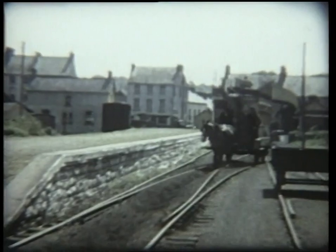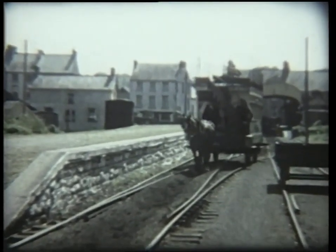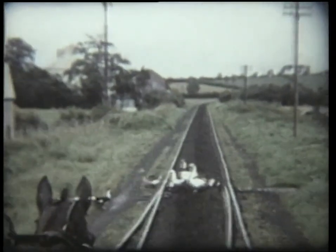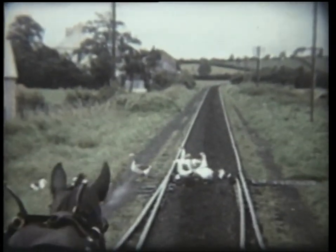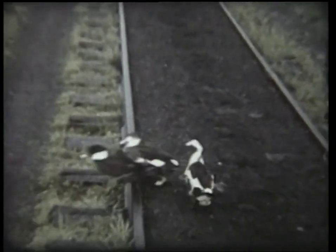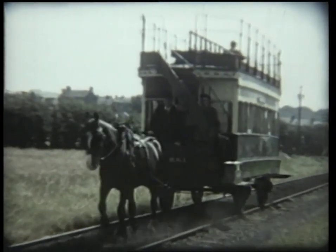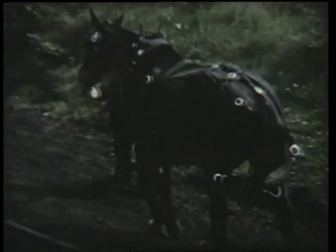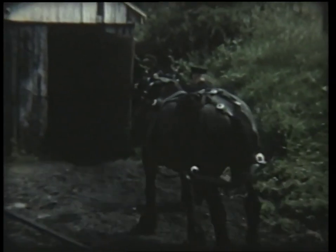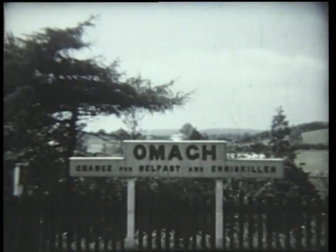The motive power for the branch over the years was a succession of geldings called Dick. The tram car offered accommodation for all three classes of passengers. Third-class ticket holders were consigned to the top deck, open to the elements. The lower saloon was divided into separate compartments for first and second-class passengers. Dick had an aversion to noisy steam locomotives and had to be put into a shed at the junction before the connecting service arrived.